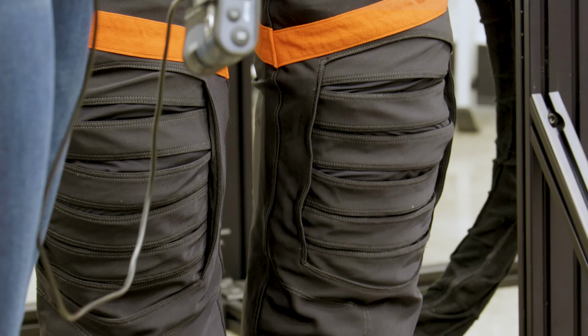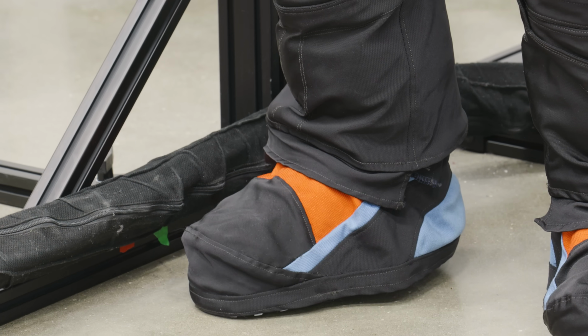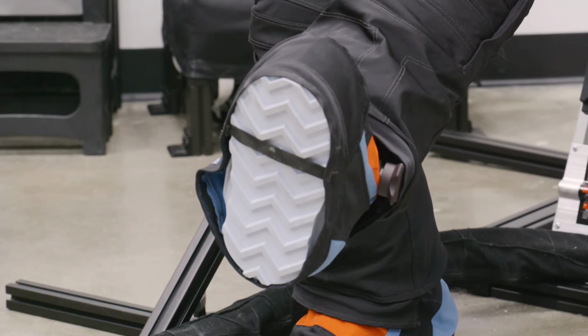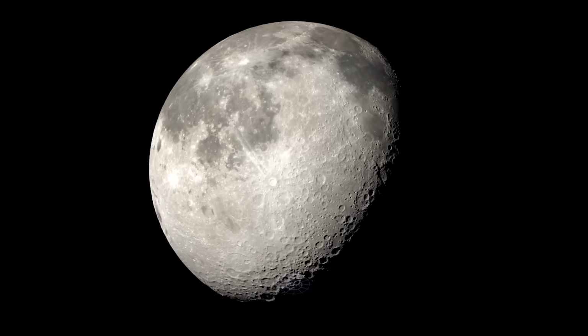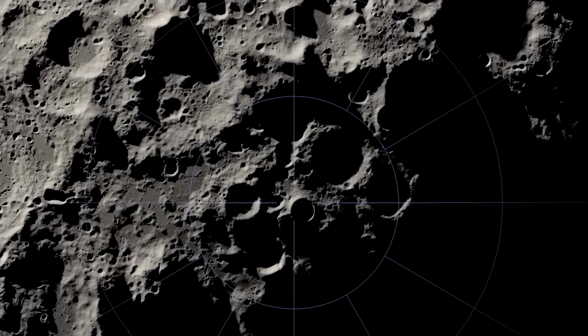One new aspect of this suit is how well this outer layer insulates your feet. These boots have some unique proprietary features in them that essentially will insulate your foot from the surface of the moon, because the surface will be very, very cold. In permanently shaded regions of the moon that haven't seen sun, it's going to be very, very cold.